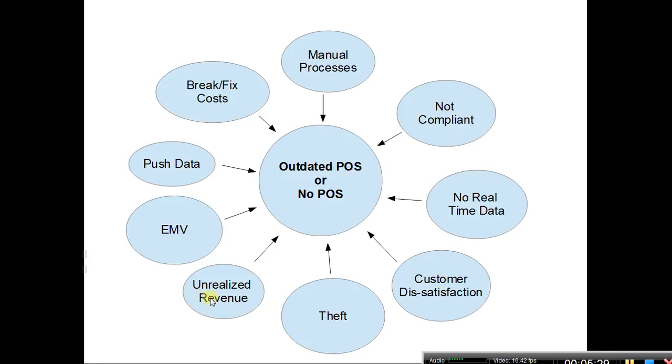Another area is unrealized revenue. This may come from things like not having a gift card program, a customer loyalty program, integrated email marketing, things like that, that allow you to capture those 80% of your sales that come from 20% of your customers. Keep them coming back and spending more.